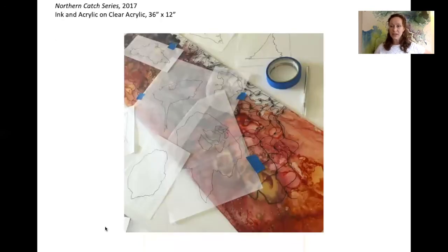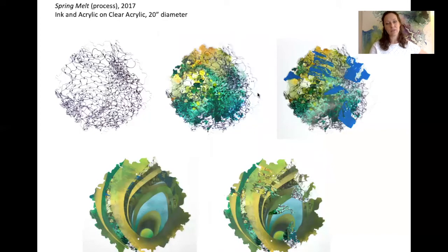So after I've done the alcohol ink stuff and I've drawn the fishnet, I traced a bunch of icebergs. So I take these drawings, I place them on the plexiglass, and then I put painter's tape underneath it, and then cut out the shapes that I want. So you can see here the first three processes. Here I've traced a fishnet. Here is the alcohol ink on the other side. And then here are all of those pieces of tape that are now in the shape of icebergs. And then after that, that's when the spray paint comes in.